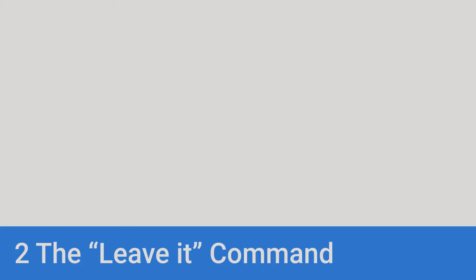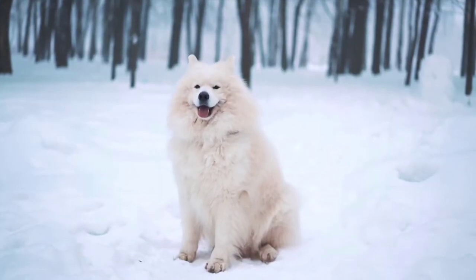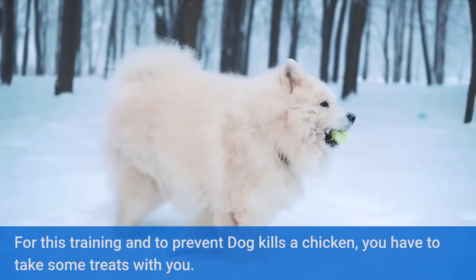4. Take the dog on a short leash. You have to be stronger than the dog while introducing them to the chickens for the first time. 5. Make the dog walk around the coop for some time to relax the dog, and let the chickens walk around the coop with the dog.